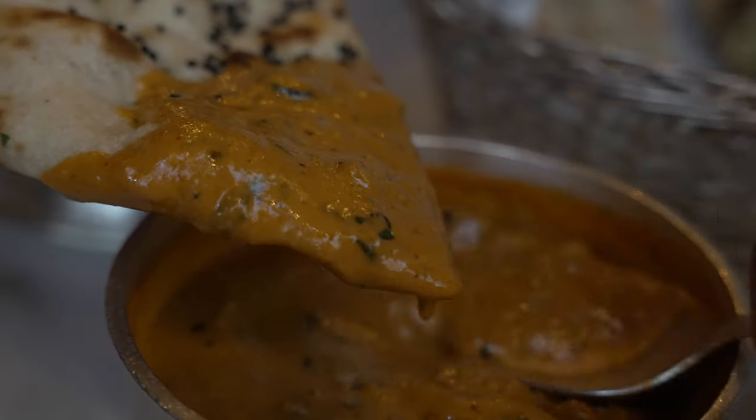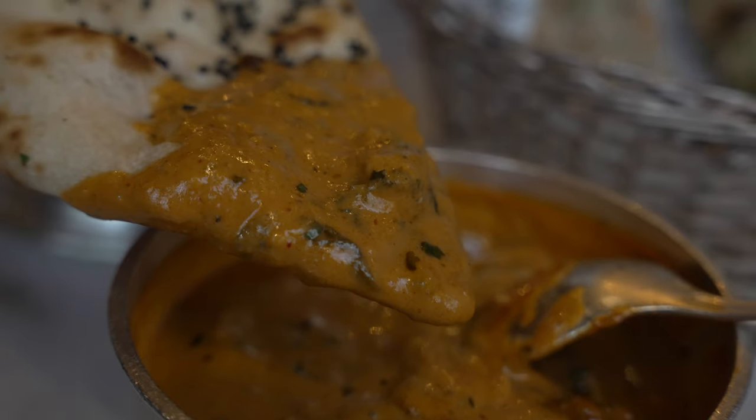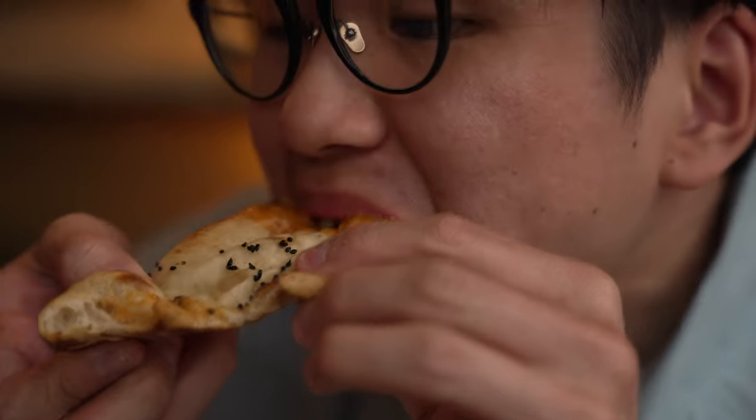The creaminess. I love butter chicken, guys. It's so good. It pairs really well with a naan that's less flavored. The garlic would be too pungent for this. This is a delicate flavor. You want a nice, toasty naan. This is good.